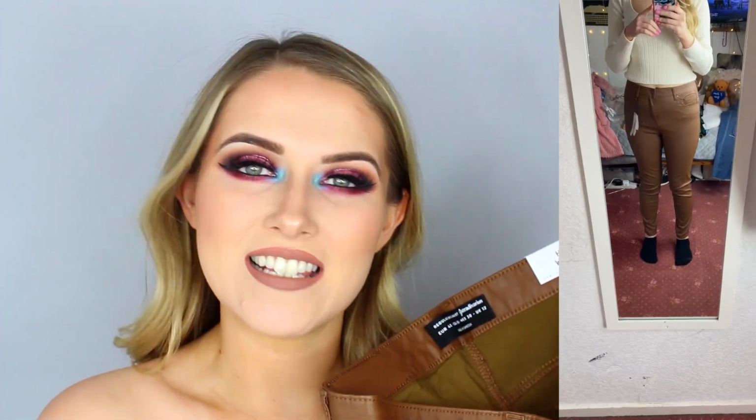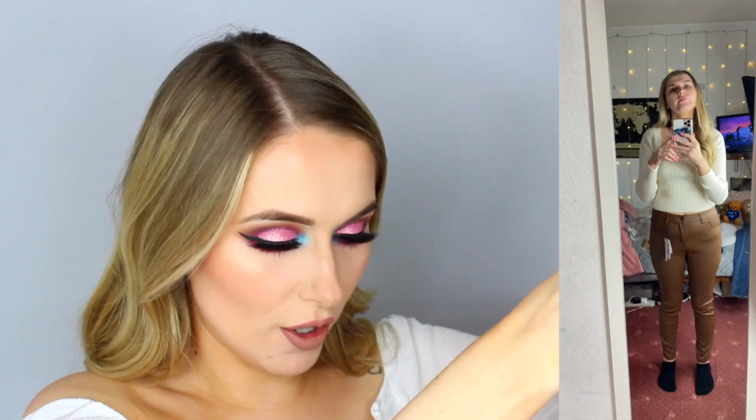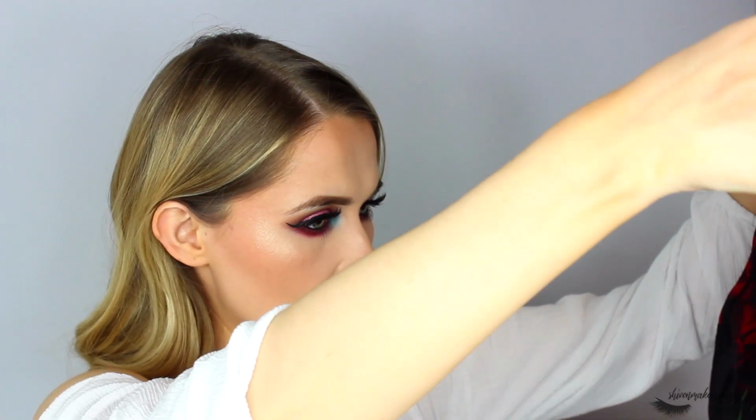But I really love coated jeans. I think they just add so much to an outfit without you really needing to put in much effort, which I really like because I is lazy, okay? See, I got those and we can try those on. So this is from the brand Naked Fashion, and this is see-through.